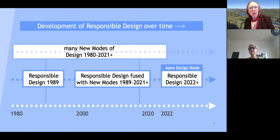To improve design direction, we request wider adoption of the term Apex Design Mode, the title we apply to responsible design for its capacity to stitch together the best design modes. When responsible design is secured at the apex of our thinking, the results are far more likely to flow into longer-term solutions faster.